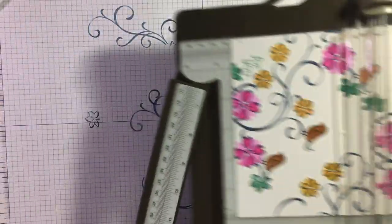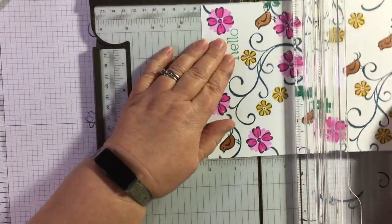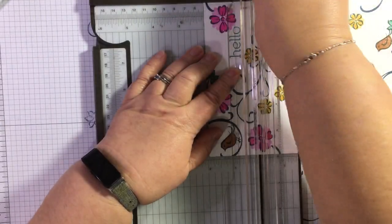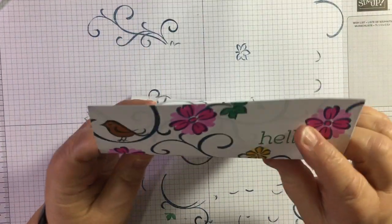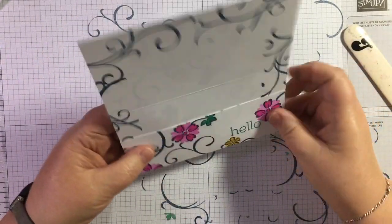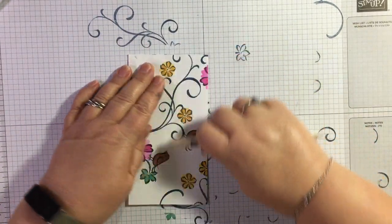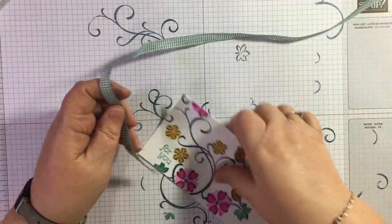So if you're struggling to see, because some trimmers are different, but I can see the 16 just, but if you're struggling with that, as I know a couple of people have said they are, turn it around and score at 5. And that will still work. So sometimes you just have to think. Oops. Fold and burnish that on the 5 there. So that's on the inside. And then fold this one over. And there you go. And then we just need a bit of ribbon to tie it off.